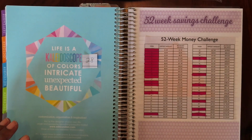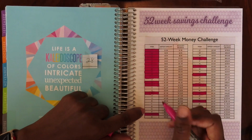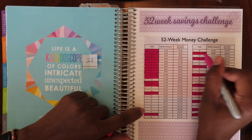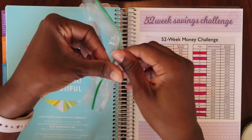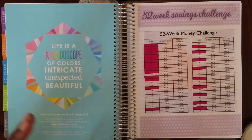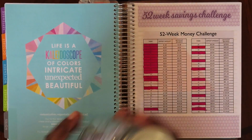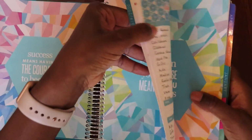What I'm going to do is get my Sharpie and highlight it on my chart just so that I have a visual and I know where I am and what numbers have already been chosen. So that's 28. And so I'm going to go ahead and put this in here. I just want to keep these numbers in the event I decide to do this challenge again or use them for something else. So I'm going to put this back in the jar and set this to the side for next week. But I'm going to go to the front of my planner where I've been tracking.